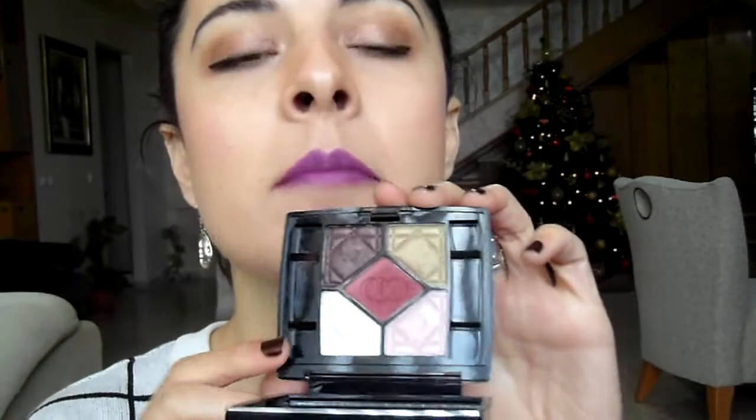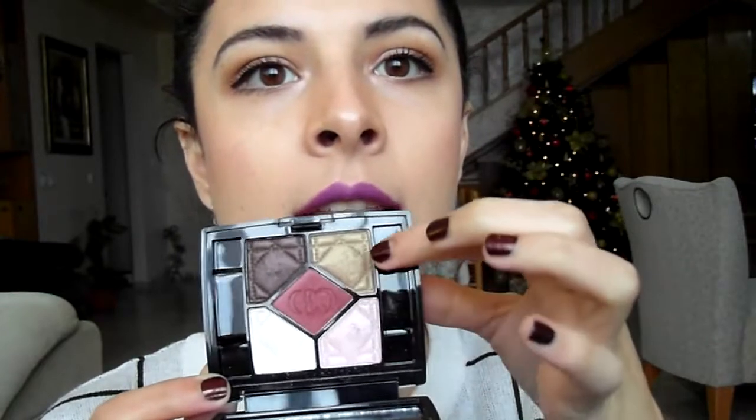Unfortunately, it was limited edition, but I thought that it was completely wrong of me to do a 2014 favorites without mentioning it. Trafalgar. Yes, absolutely stunning. I'm just obsessed with this shade in the middle, and also this one. I'm just obsessed with mainly the shade, this shade, and that shade.